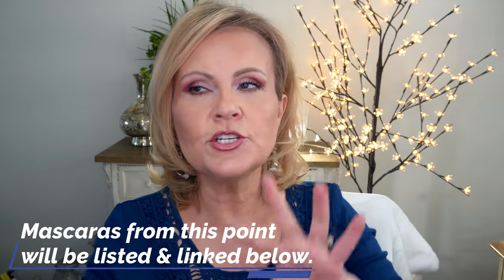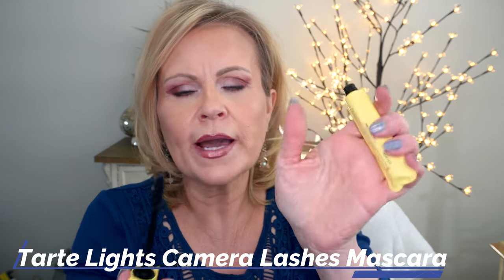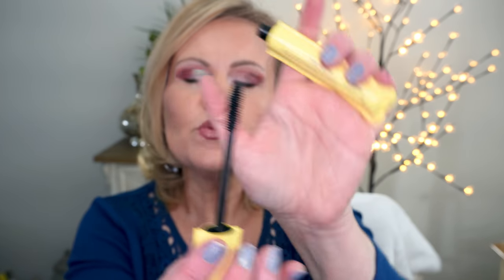So we're starting to get into the medium category. This is the okay category, you know, not bad, not good, okay. This is the Tarte Lights Camera Lashes. I guess this is the special packaging they had during the holidays. I liked this when I first tried it, and I did like the volume that it gave, but I didn't feel like it gave any length. The other thing is that if I wore this too long in the day, and a long time for me in the day is like 12, 14 hours, that's a long day for me, it would flake a little bit on that one too. So that one was kind of a no-go for me as well.